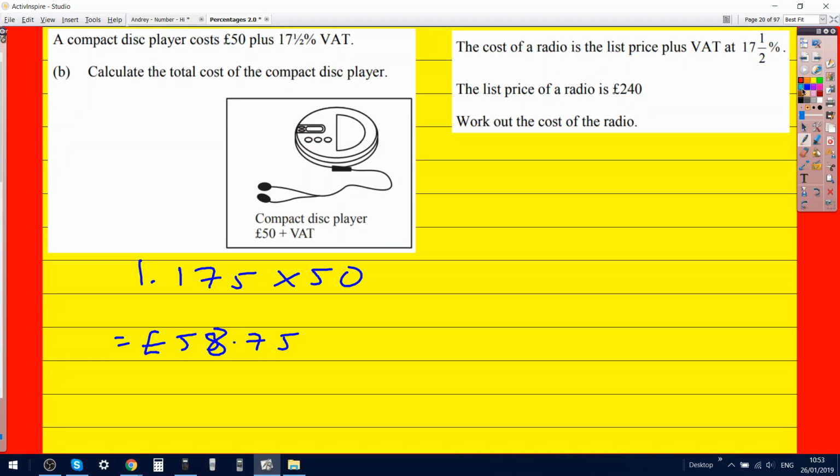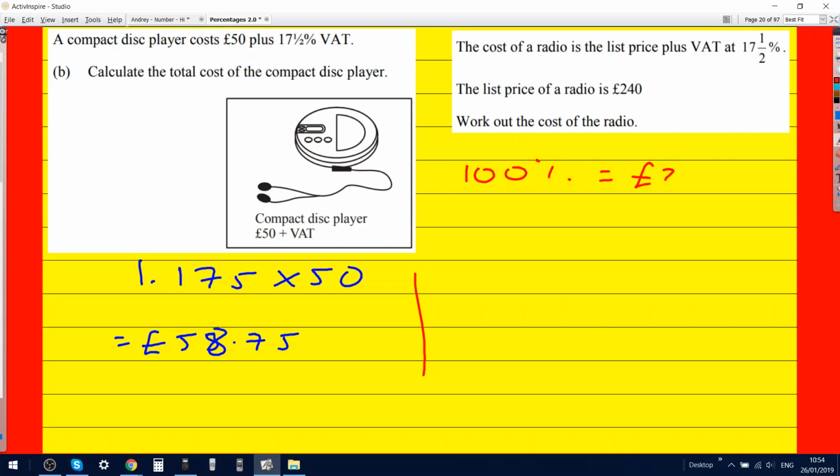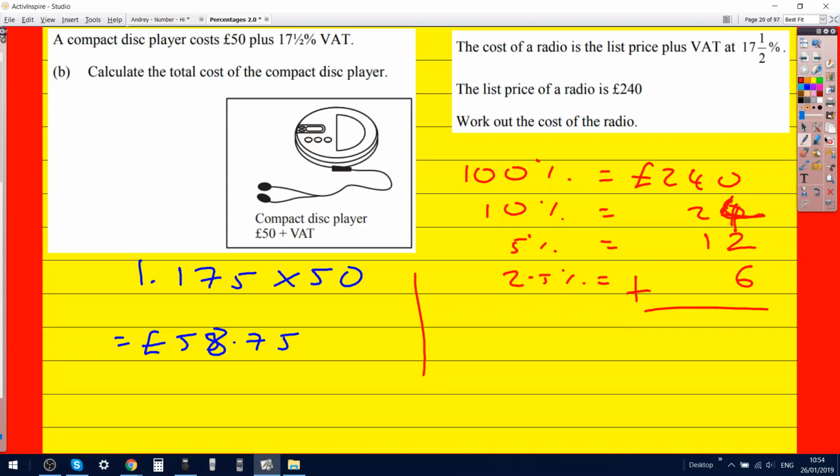So would you do 100% is 240. 10% would be 24. 5% would be 12. 2.5% would be 6. Add them all together and you get 282.